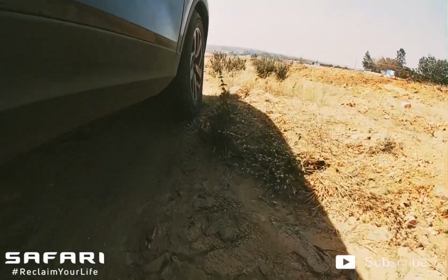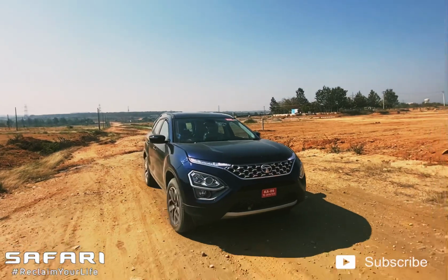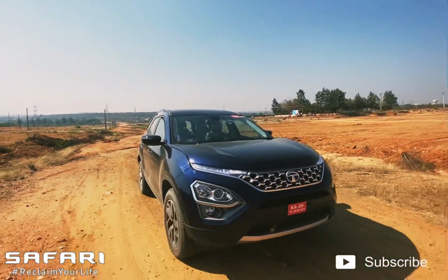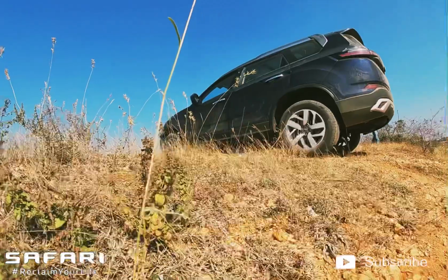Moving on to the conclusion, the Safari has conquered it all, whatever I could find, making its own way. This SUV has come through without even a single scratch on it and proves what a two-wheel drive Tata Safari is capable of.